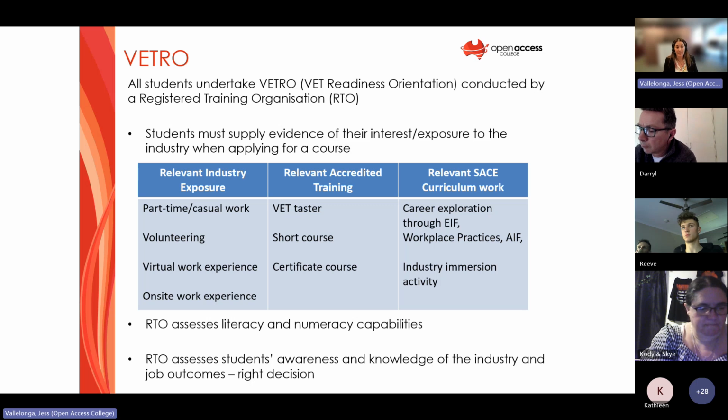Before doing an application, it is really important to consider whether students have the appropriate evidence and what's going to be acceptable for a course. And if they haven't, then you do have some time now to organise that, whether it is doing some volunteering, organising work experience, making sure that the work that you're doing within EIF is related to the industry so you can use it. But that evidence is the first step in that VETRO process.